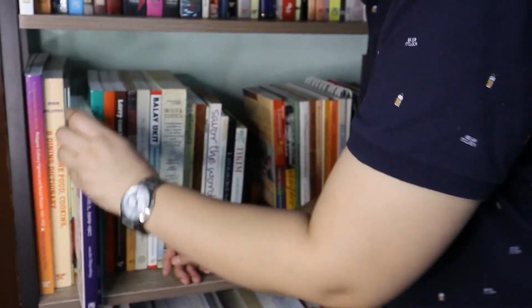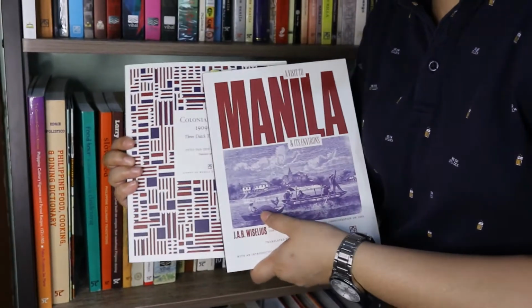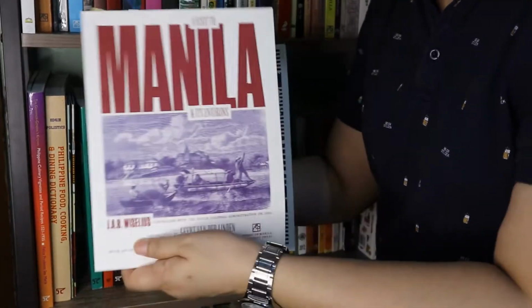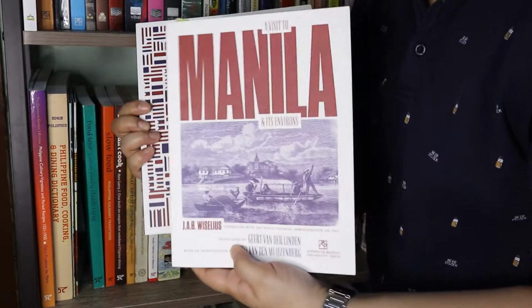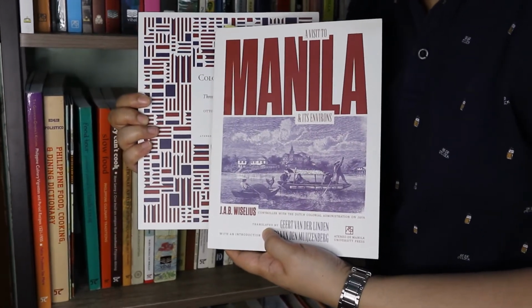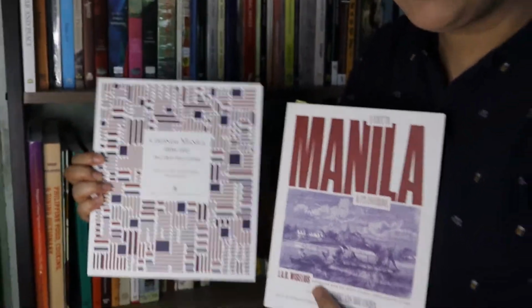These two books are travelogues. I call them travelogues about colonial Spain, 19th century colonial Spain. I referenced this in a couple of my blog posts, so check out thevisualtraveler.net. And then this is about colonial Manila during the American period.